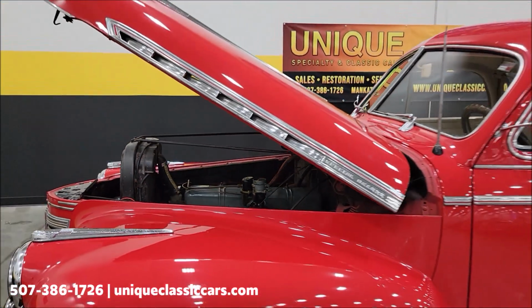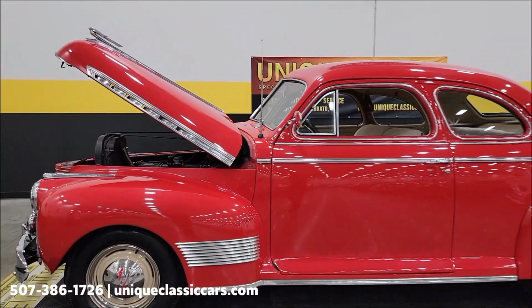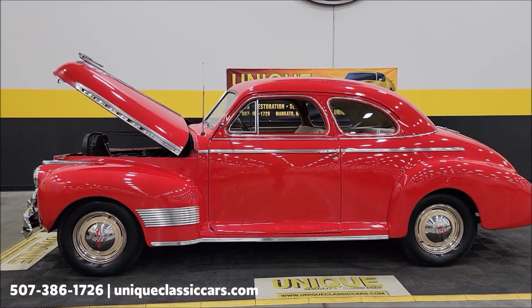1941 Special Deluxe Coupe. Bright red Chevrolet.